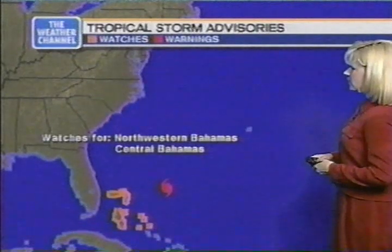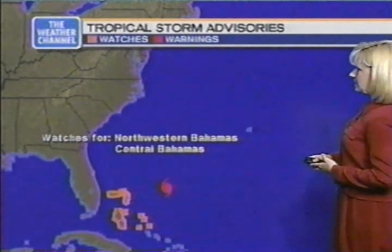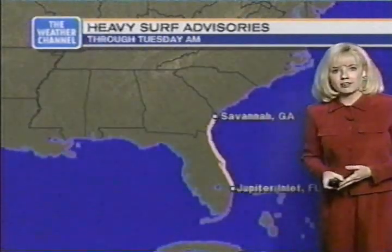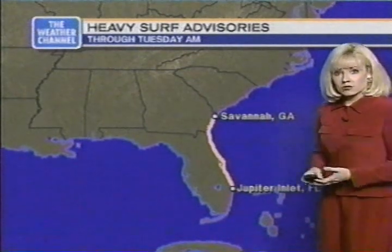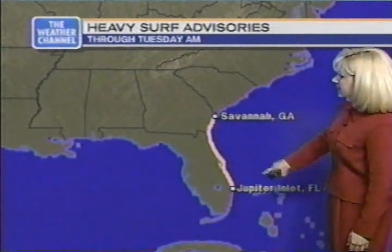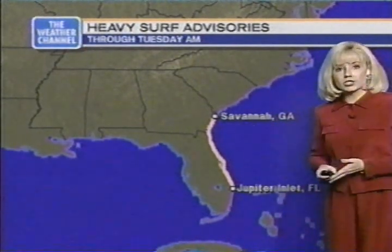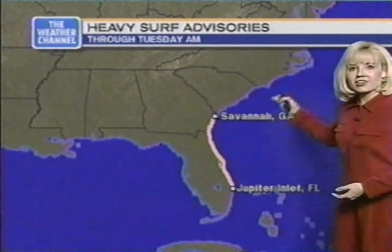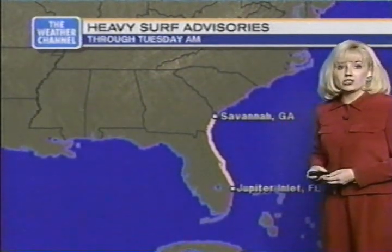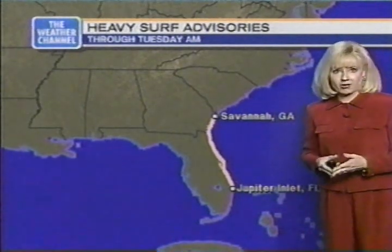We also have tropical storm watches in effect for the northwestern and central Bahamas. Additionally, heavy surf advisories are in effect for parts of the Georgia and Florida coast from Savannah, Georgia, back to Jupiter Inlet, Florida. High surf already occurring. It will likely get worse, and also to the areas to the north under the Hurricane Watch, you too will have heavy surf and dangerous rip currents to contend with.